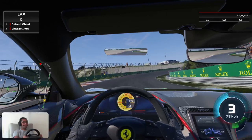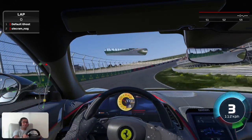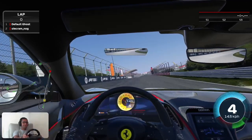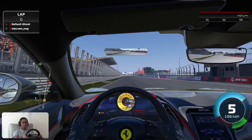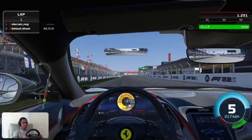There's no braking there. My wheel is set up for the Formula One, not for the supercar, so it's going to be a little bit tricky to drive, as my force feedback is on the maximum.